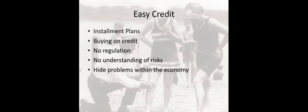Now, here are the bad points of this really easy credit. First off, there wasn't regulation. Regulation means that the government watches over to make sure that everything is fair and that everything is okay. It's on the up and up. And there wasn't any regulation. There was no one really watching to make sure that someone wasn't trying to take advantage of people or that people really could pay back that money.